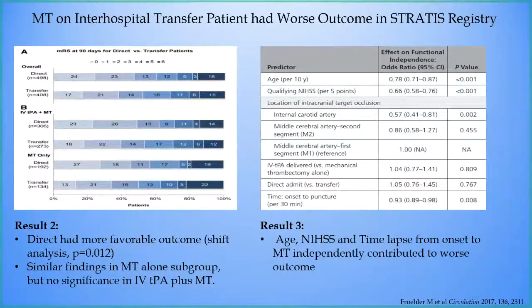Overall, there are more favorable outcomes in the direct admissions. You can see more patients have a modified Rankin scale of 0 to 2 versus the transfer group. They further looked at subgroups. One group is mechanical thrombectomy only, and in this group they have similar findings: the direct admission patients do better than the transfer patients. The other group is patients who got IV TPA before the mechanical thrombectomy, and in this group the transfer group and the direct admission group have no significant difference in benefits.